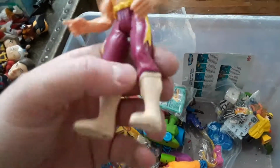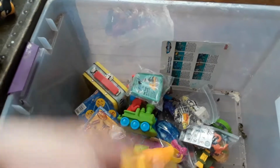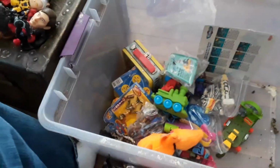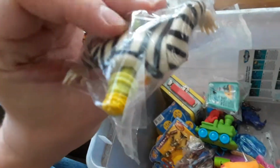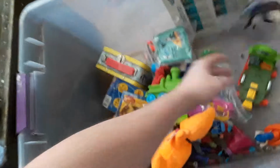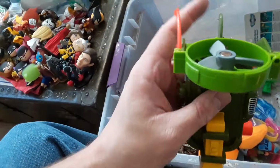Here's some kind of action figure. Not sure. If y'all know what any of these action figures are that I don't know, here's a Dick Tracy. Comment down below because that'd be much appreciated. These are some Marvel 500 figures. Here's two Beetlejuice figures. Little Beetlejuice things. Here's a knight. He's kind of cool.